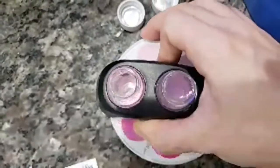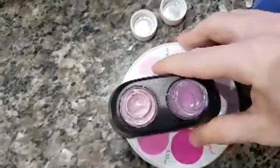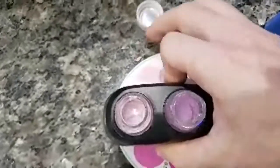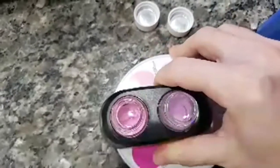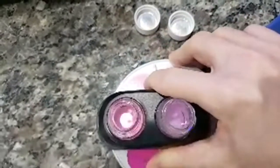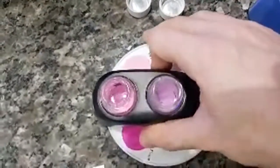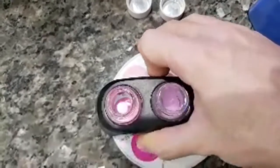What do you guys think? About right here? Or should we turn it this way? What do you think? Option 2 or option 1? Can I see 3 again? Yes. There's 3.